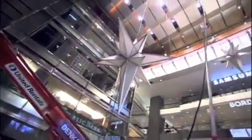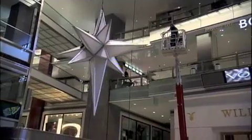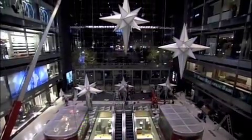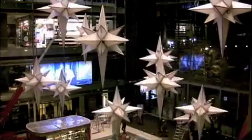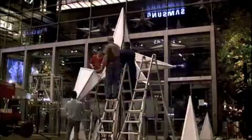The team will have to hurry, but the riggers can't rush. One wrong move and they could risk dropping one of these 1,000-pound stars to the atrium floor. In theory, if something failed, it'd be quite a disaster. The team works as fast as possible through the late-night hours, building and testing the stars, then raising them to the atrium ceiling.